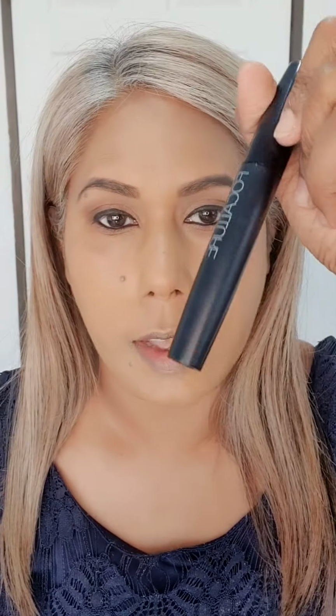I'm going to be doing mascara next on my lashes. I'm not wearing lashes today, and this is a very simple, quick, everyday look, whether it's for work or wherever you're going. And then if you want to turn this into an evening look, you can just add a bit of contouring and add a little more sparkle on the eye, some lashes, and yeah, that could be your evening look.